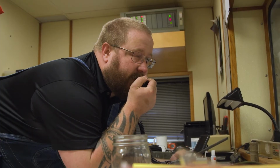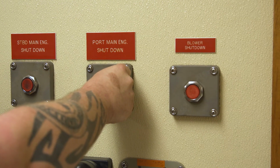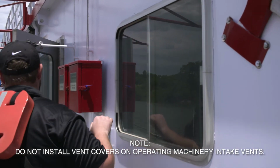Secure the fuel. The chief must request permission from the wheelhouse to shut down the engine to stop flow of fuel to the fire. Do not shut fuel down during the drill. Close all doors, windows, and mechanical ventilation.